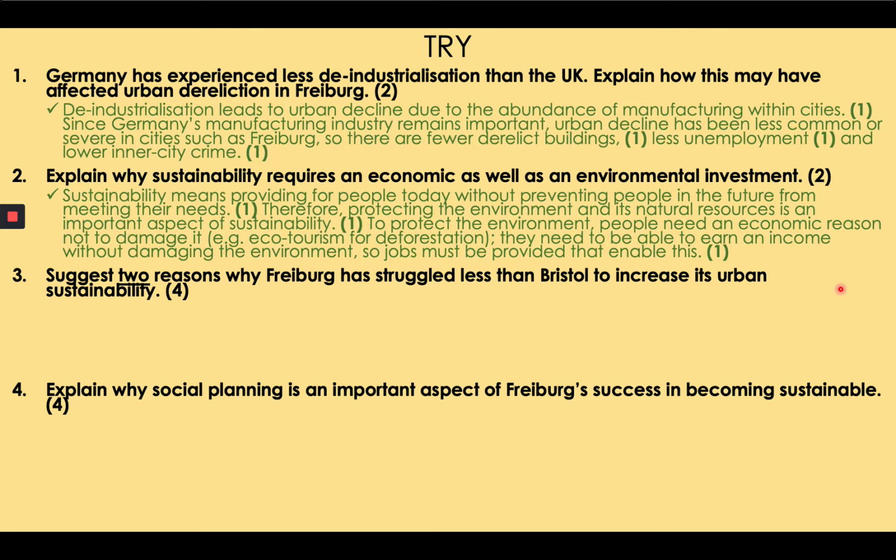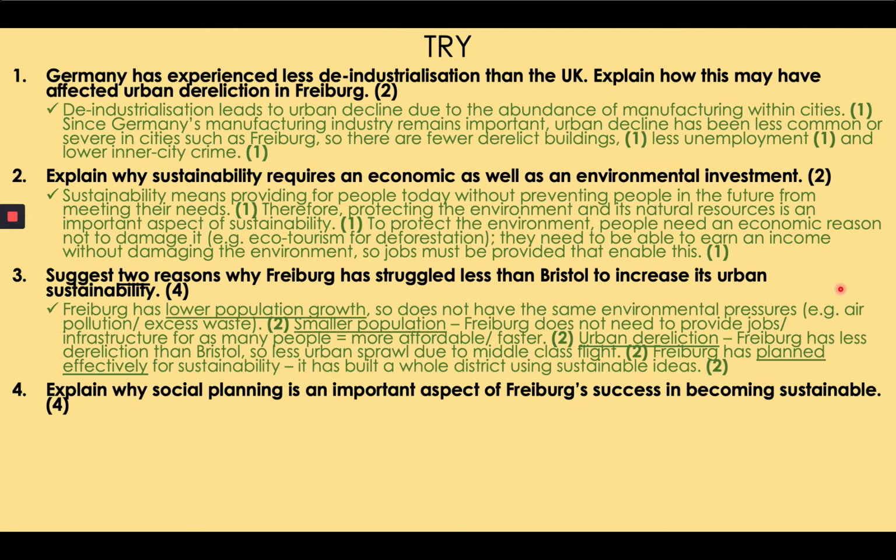3. You need 2 of these points at least. Make sure you use the keywords and phrases that I've underlined. Explain it as I have. Say the phrase "so that," "leads to." These are key ways of explaining something. And 4.